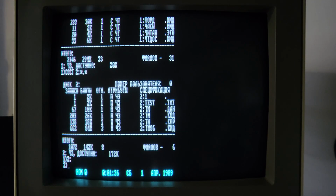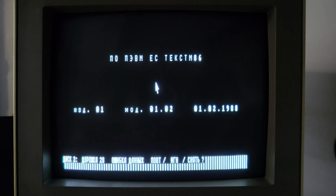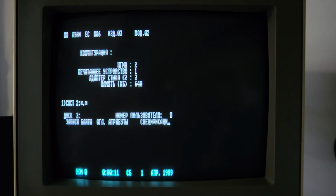Okay, let's try some more software, TEXT M86. Here it goes, version 1.02. We are waiting. It's very, very slow, unfortunately. We have a reading problem. Okay, I will try to quickly... Oh my god. I think I need a reboot. Alright, so I wrote another disk from the ISO. And let's try again.